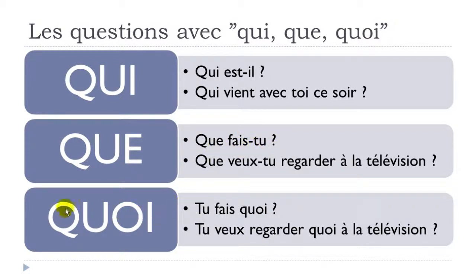But if you're using this quoi, then you don't start the question with it. You just put it, for example, at the end. Tu fais quoi? It is exactly the same meaning as this question, but you can see that you just keep the normal order of the sentence, subject, verb. In that case, you definitely need to raise your voice at the end. Tu fais quoi?